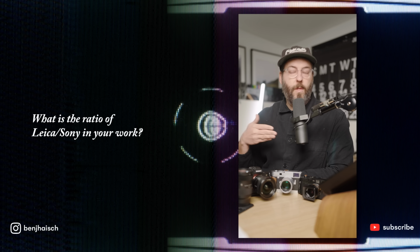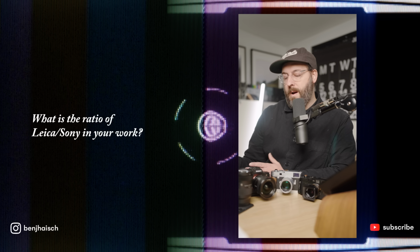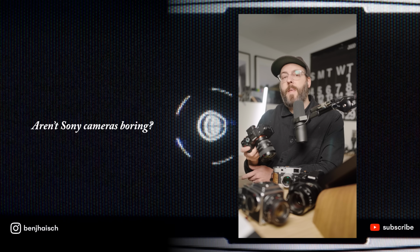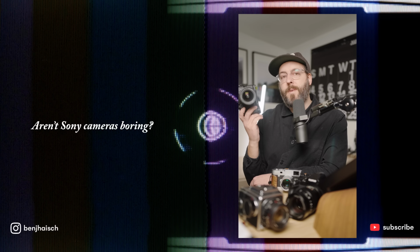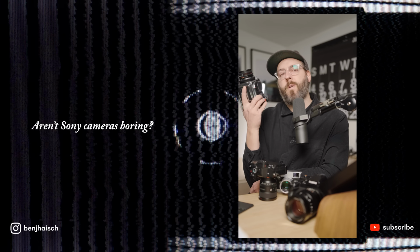So while I do love, obviously, the process of using the Leicas, there are just times where having all of the different technology has been really helpful for me. I think that every photographer who is serious about their craft should have at least one camera that is a get-the-job-done kind of camera, and one kind of camera that is just super fun to use.